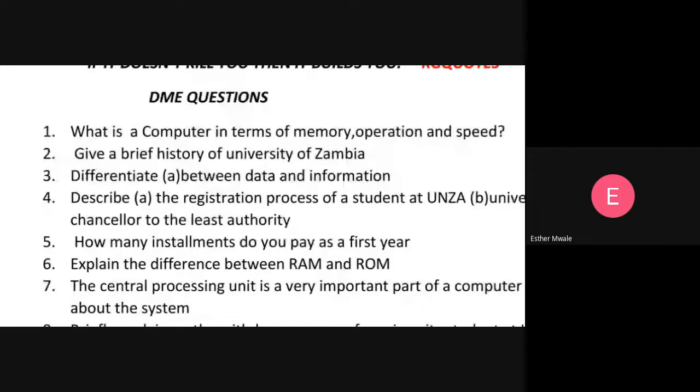I think that's a little bit more of it, unless they are to specify, for example, that they want you to talk about the university governance, from the vice chancellor maybe down to you as a student. But since the question was just to give a brief history of the University of Zambia, you can just talk about that.